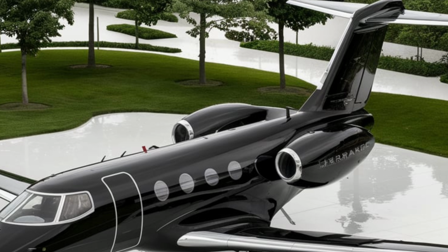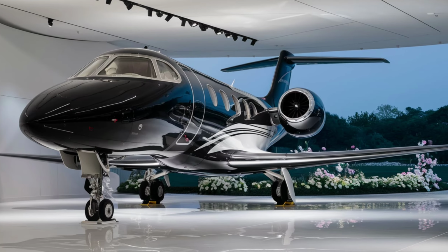Fuel efficiency. Fuel efficiency is another highlight of the Phenom 100, designed with eco-conscious technology to reduce emissions and operational costs. The jet's lightweight construction and advanced engine performance contribute to minimized fuel consumption, allowing operators to save on costs while reducing their carbon footprint. In summary, the 2025 Embraer Phenom 100 is more than just a light jet.